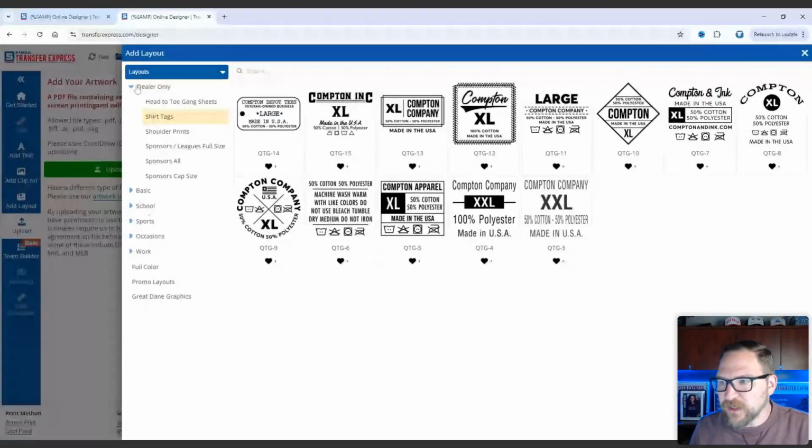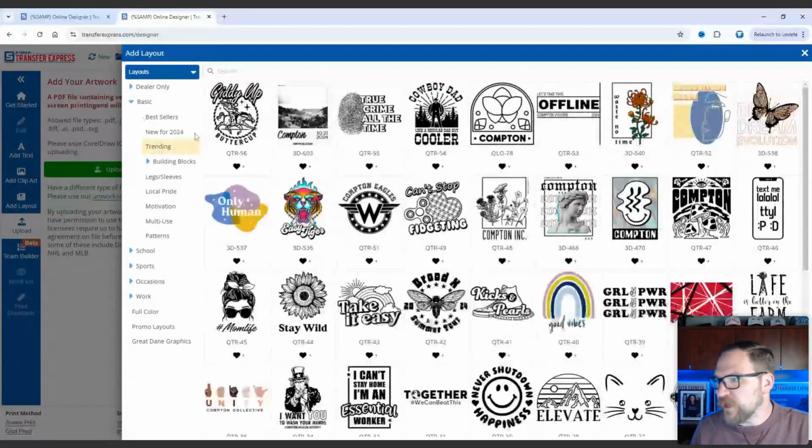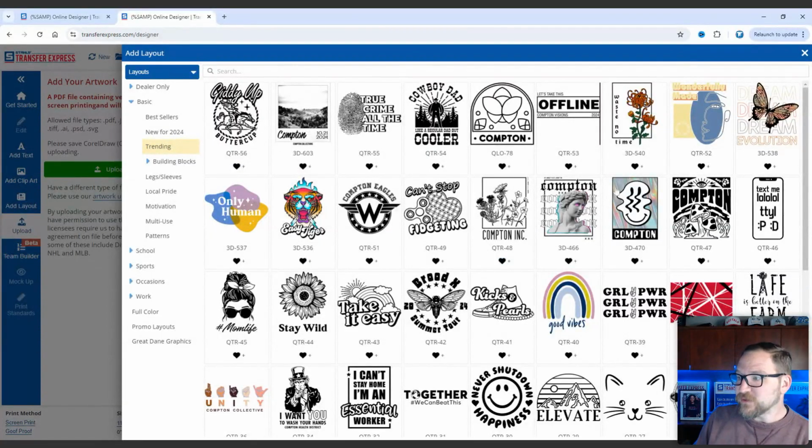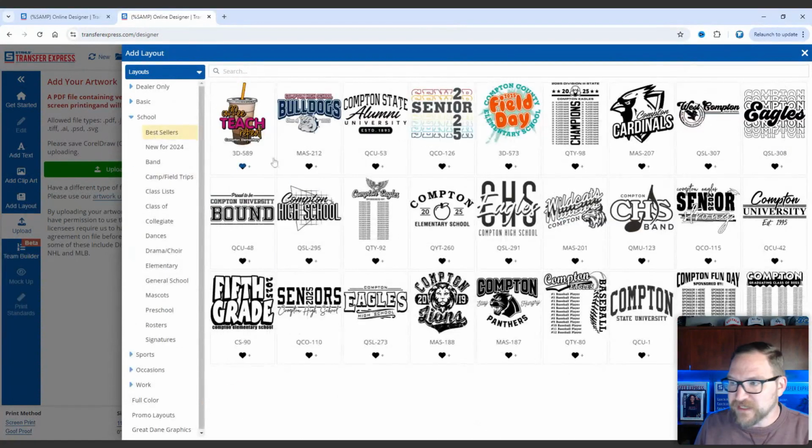But we're talking about schools today, right? So you can see tons of basic stuff here, even like trends, right? So current trends, ooh, some nice cowboy Western stuff. We've seen a lot of those coming out, some floral designs, right? Some streetwear designs. So you see a lot of stuff in here, but we're going to go right to schools. So we could click schools, bestsellers, right?